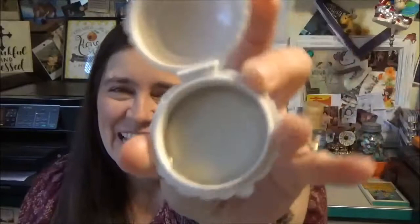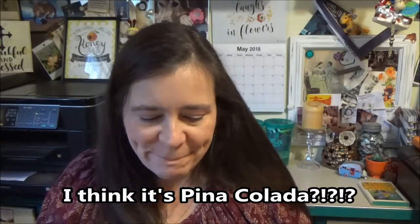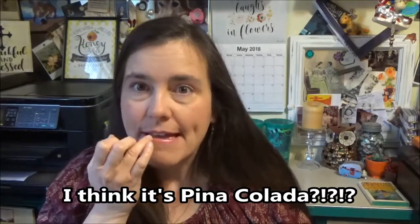Oh my gosh, smell it! This smells so good. Oh wow. I guess it's clear. Pearly. That's so cute. And it's kind of glittery. I don't know if you can tell. Oh, it's so pretty. I'm glad that I found that.